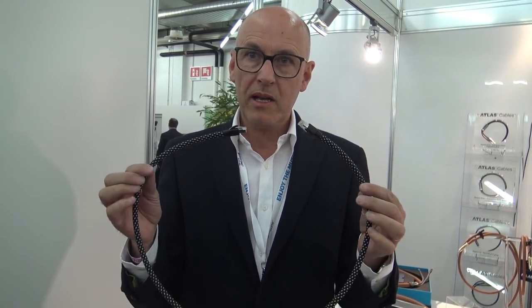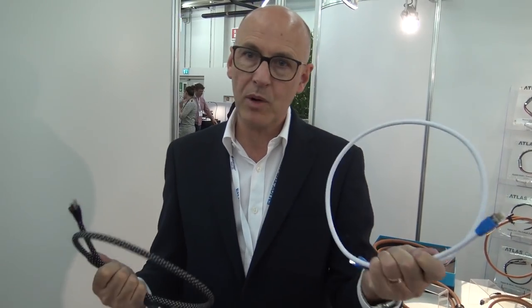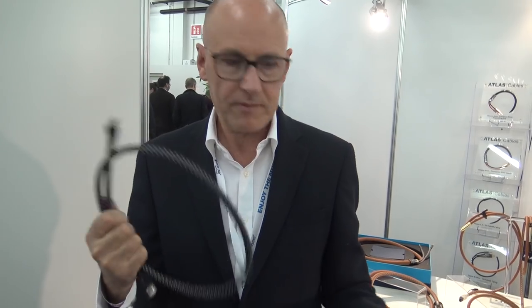We have another new product, which is from our Hyper range. And again, this is a fully screened, solid core streaming cable. It's a solid core, foam polyethylene dielectric product, and its bandwidth is around 500 MHz. So twice the bandwidth of this. So in terms of audio, this cable here, Hyper, produces a more accurate, more natural sound.